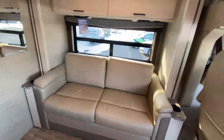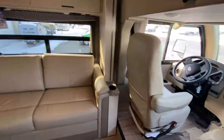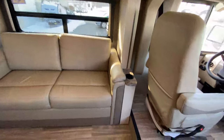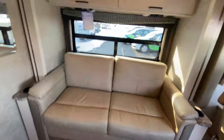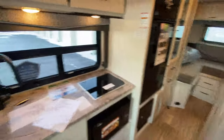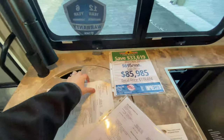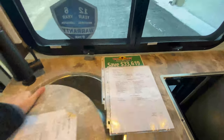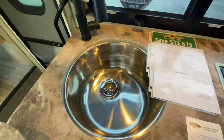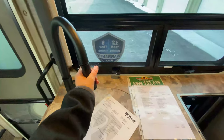Across is your nice leather sofa that matches the leather on your driving and passenger side. This also folds out into an extra bed. There are cup holders on either side, so you can get all comfortable. Storage up above. Across from that is your kitchenette area. And you can extend the countertop space if you need it, and you do have a cover over your sink. I love that it's rounded and it's really deep, so you can put all of your dishes in there, and it's stainless steel. Pull down spray nozzle with the gorgeous matte black finish.